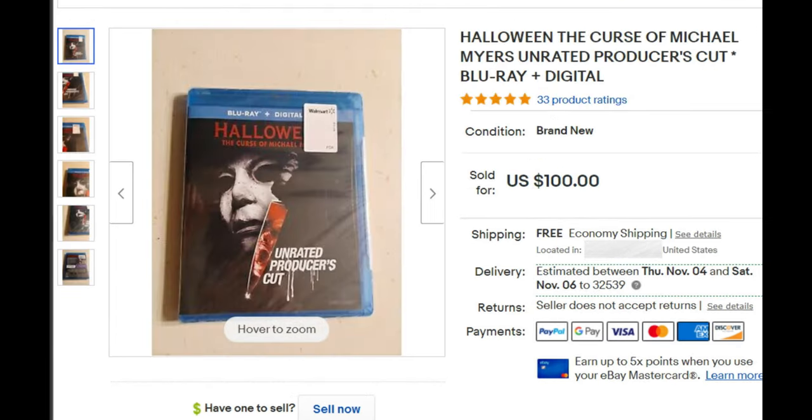And the last item of the week is one that I wished I knew beforehand going into, because I would have picked up a bunch of these. I saw a bunch of these at Walmart back in the day for sale, and I can't remember if they were $5 or $7, but, you know, can't change the past.